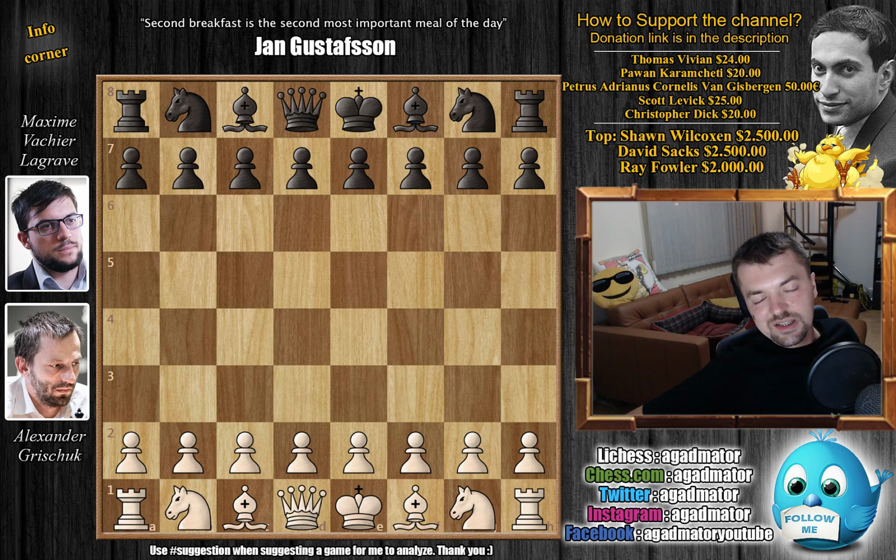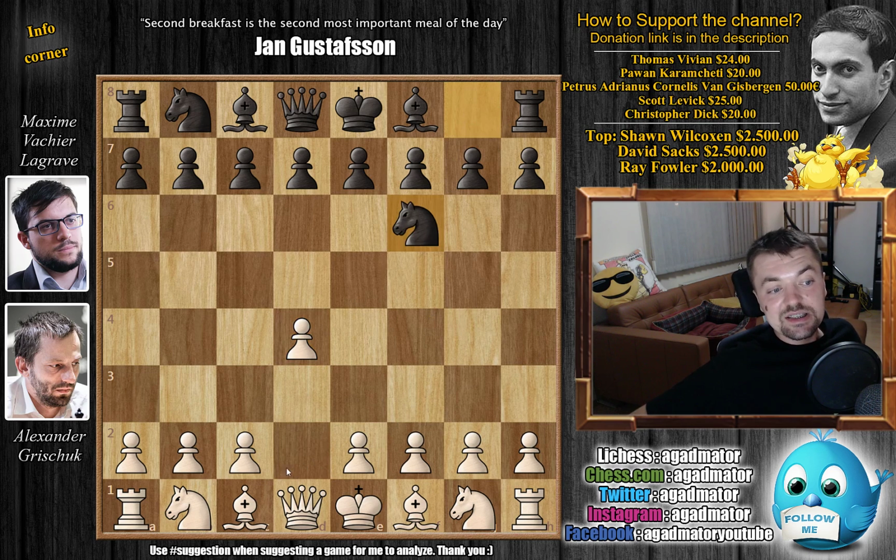This is the second game of the classical time format, and the first game ended in a draw. So here Grischuk has the white pieces, and let's see what happened. Grischuk goes for d4 with knight to f6, c4, and then g6. And here we have the King's Indian defense, but already an early h4 from Alexander Grischuk.